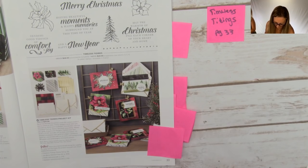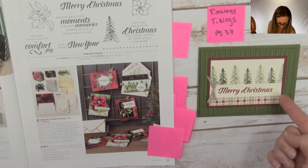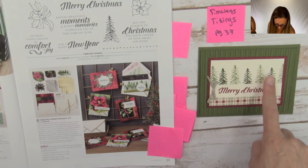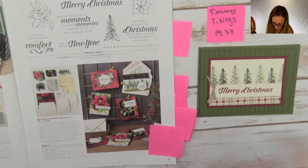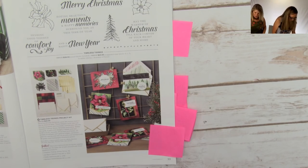And then I love this color combo of the Mossy Meadow and the Cherry Cobbler with the Very Vanilla. And here it uses the pine tree. I love that. I love that use of it too on that card.